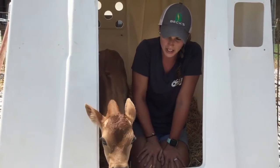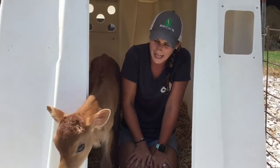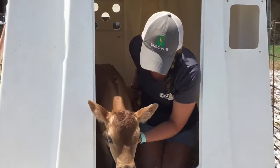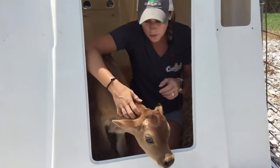So Miss Summer here, she is a 2-day-old Jersey calf. At this point in her life, she has had 1.5 gallons of her mom's colostrum, which is that mother's first milk, full of all kinds of good antibodies. Just hold with me real quick. She's been vaccinated. And then she's also been dehorned.